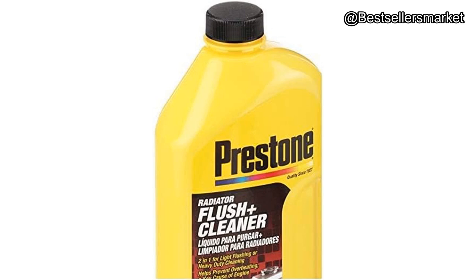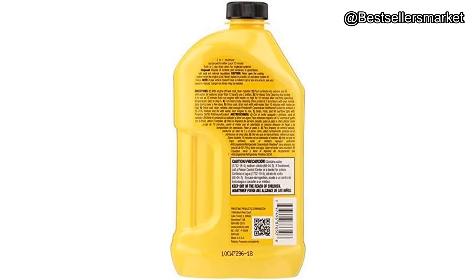But that's not all. This product doesn't merely clean, it preps your system for greatness. By thoroughly flushing out contaminants, it sets the stage for your coolant to flow unobstructed, ensuring optimal heat transfer and superior engine protection. Each bottle contains 22 ounces of this liquid marvel, enough to treat your entire cooling system comprehensively. And with this 2-pack, you're doubly equipped to tackle even the most stubborn buildup. It's the equivalent of a deep cleanse and a revitalizing tonic for your radiator, all rolled into one.